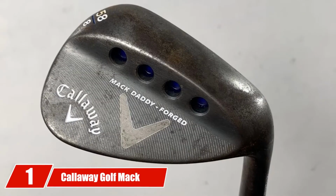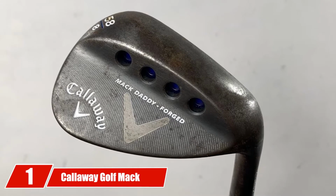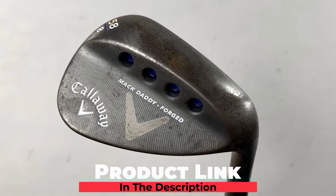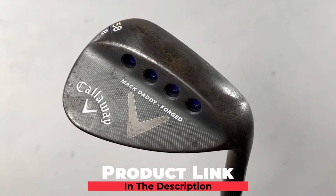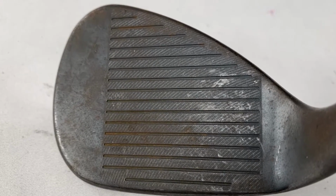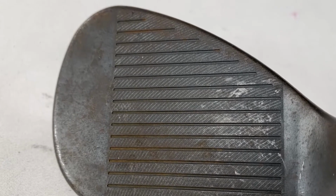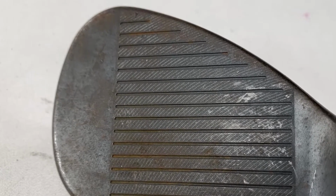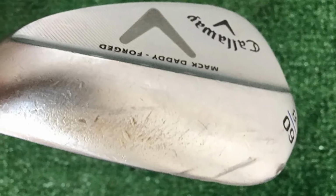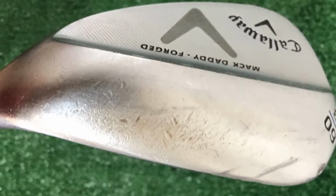At the first position of our list, we have the Callaway Golf Mack Daddy Forge Raw Brush Slate Wedge. The Callaway Golf Mack Daddy Forge is a favorite of many golfers. With a 52-degree loft, it is considered one of the best gap wedges in the market. For starters, it comes with a unique shape and has been forged with soft 1025 steel that allows the user to experience a responsive feel for each shot that they take.